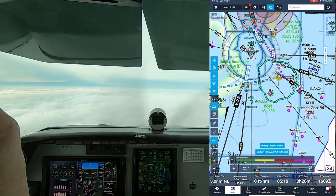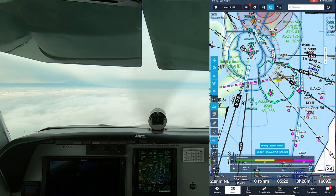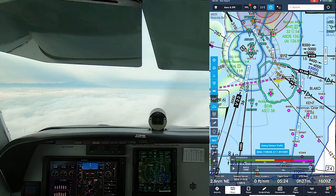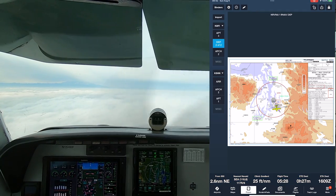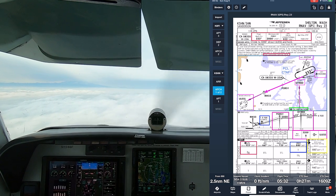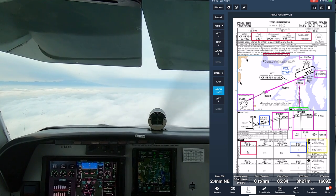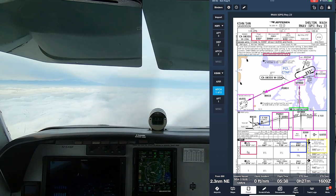Okay, we just departed Boeing Field. IFR tops, bases were about 600, tops about 2,300. Contact approach 128.5, en route to Shelton. Center 3,000 and over to approach 128.5, to do the RNAV 23 to a low approach. We'll double check the weather there in just a minute.